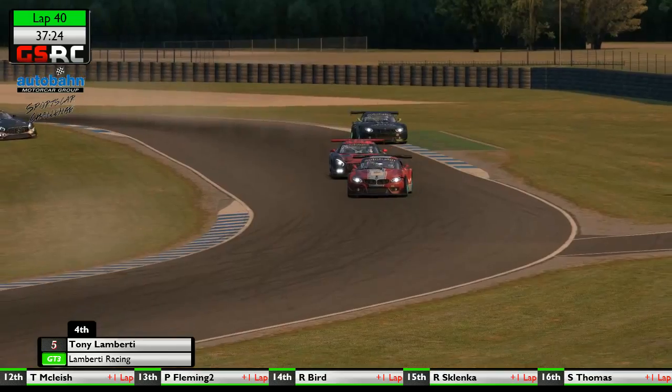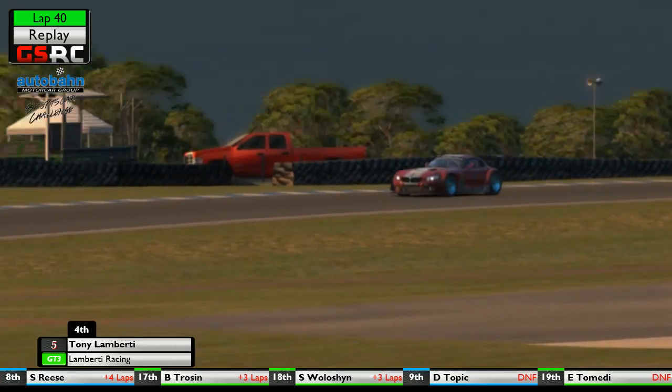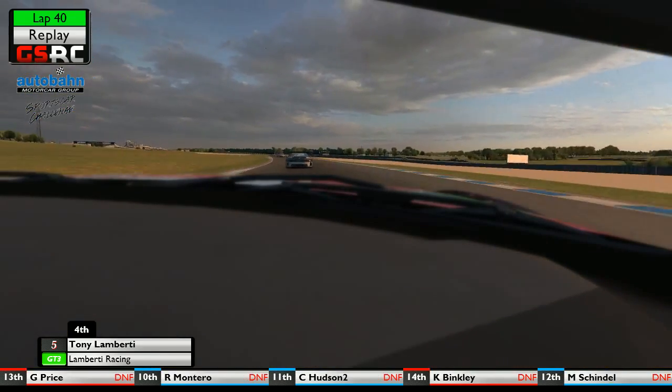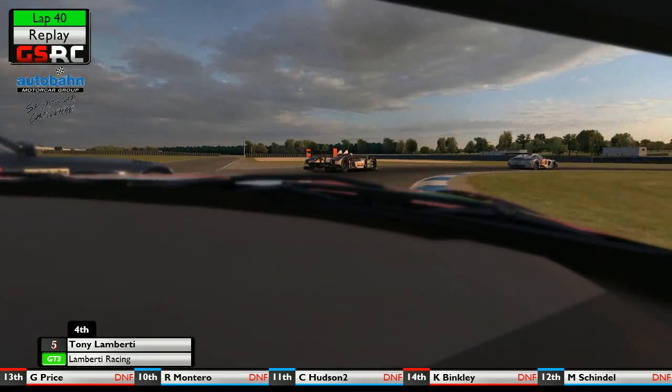We're going to watch the replay of that. I think he did not expect to close that fast. The car that he got into was David Henry. That's who he was battling with for position, so... Yeah, from downtown.